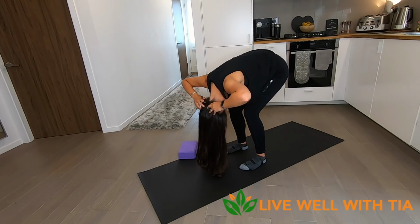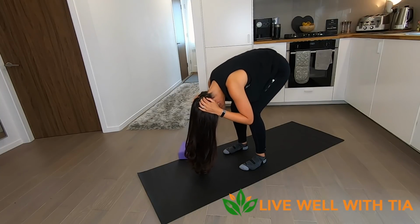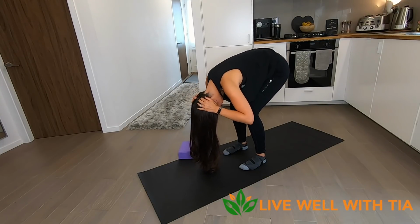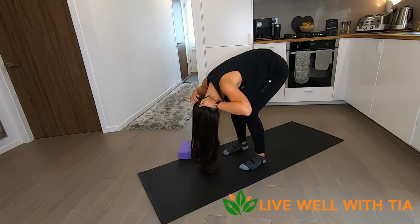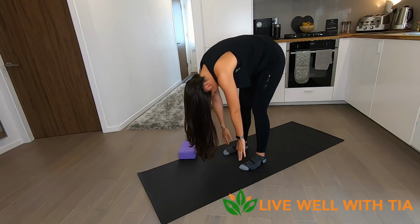And I'm just going to take those elbows out and then tuck those elbows in. And that will just help you to feel the stretch in your shoulders just that little bit more. And then gently roll yourself up into a standing position.